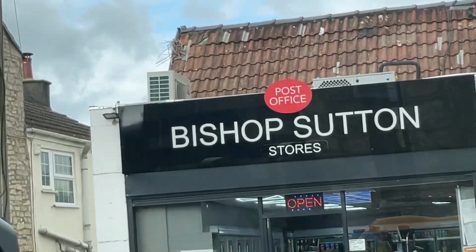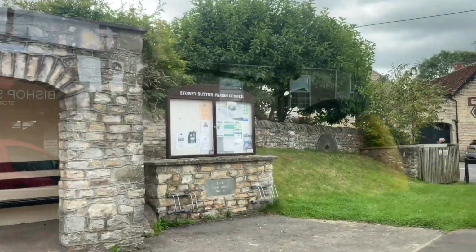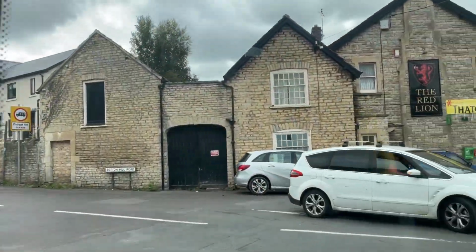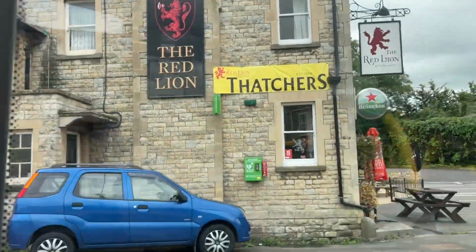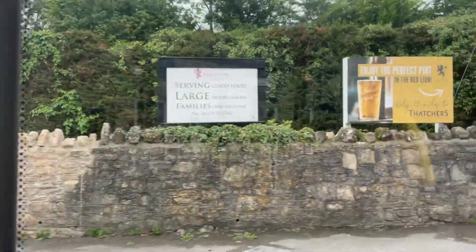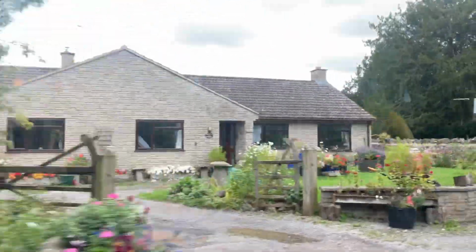We had some stand time here, so we sat here for about 5 minutes. Bishop Sutton looked like another beautiful village. However, I don't think the people take very kindly to bus services. Anyway, I was hoping to get a usual single-decker bus on this route. However, because it travels on some country lanes, just like the 2V bus route, it uses Mela minibuses.